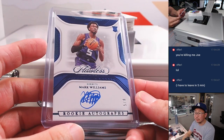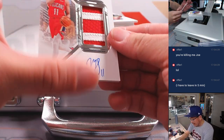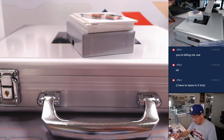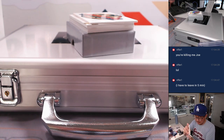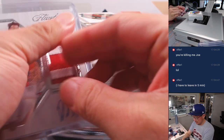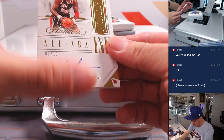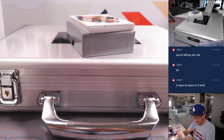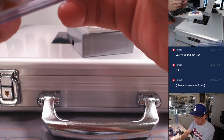Looks like jersey number 2. Next up is Dyson Daniels, 22 out of 25. Rookie jersey and autograph for the Pels. That's going to go out to Raymond and the Pelicans. A few more to go here. We got Hakeem the Dream Olajuwon, 2 out of 10, All NBA Inc. Houston Rockets are a random number block team, so that's going to go to Houston 2. And that's for Nick Smith, number 2.